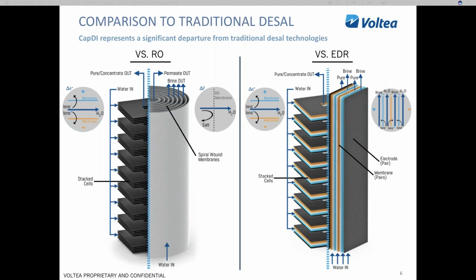In addition to that, there are significant implications around the required pretreatment. So capacitive deionization lends itself readily to much greater swings in the purity of the feed water to the modules. And even if you get into an upset condition of fouling, whether it's biofouling or scale formation, it's very easily cleaned and returned to normal operation.